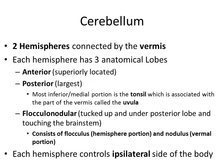And the part of the vermis that it is associated with is known as the uvula. So just like in the back of your throat, you have tonsils on either side with the uvula in the middle, that little thing that hangs down in the middle in the back of your throat. The same terms are used for this portion of our posterior lobe and the associated area of the vermis that connects the two tonsils. The third lobe is the flocculonodular lobe.